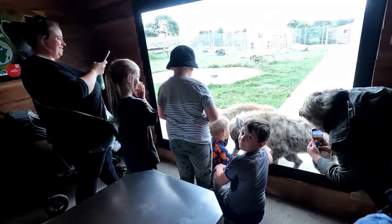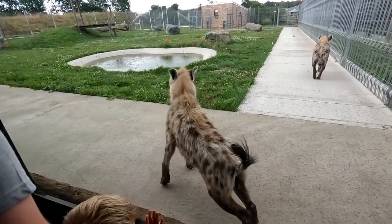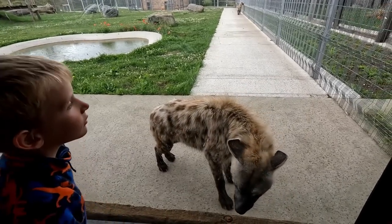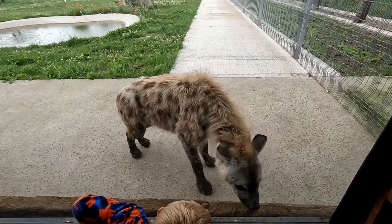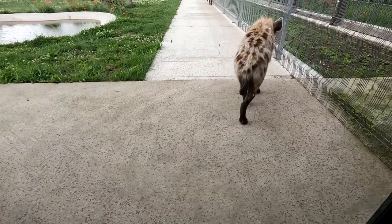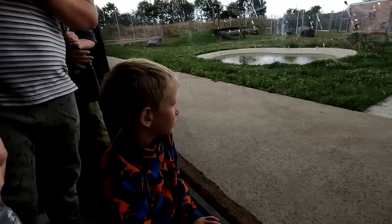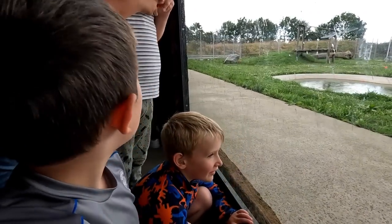What have we got here? Oh, they're blinking hyenas, aren't they? Look at them, pure hunting animals, they are. Fantastic. They operate in packs, kids. They would surround you and then attack you once they know they've got the upper hand. Here he comes, look. They love eating little kids. Is he getting fed?